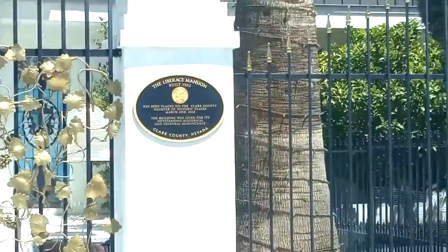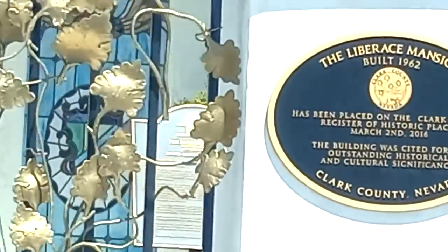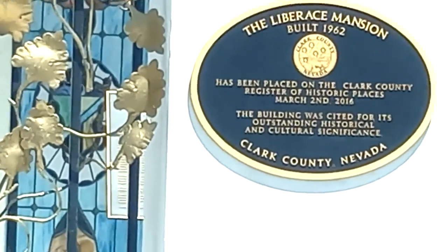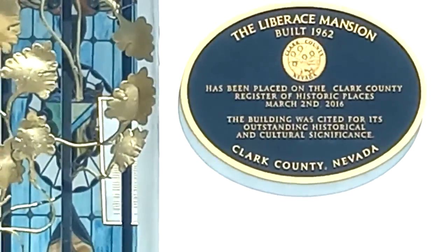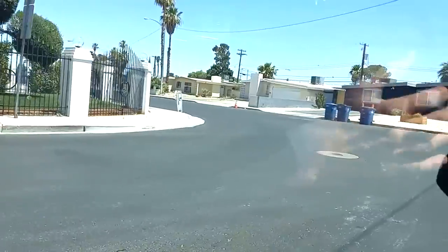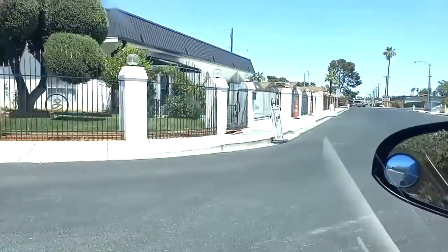And then right there, it says Liberace Mansion has been placed on the Clark County Register of Historic Places. In March 2016, the building was cited for its outstanding historical and cultural significance. All right, so there you go. There you got the Liberace Museum right in your backyard. So again, in that zone near the airport, UNLV, and the Strip is just a few minutes away. This is called the Century Garden subdivision.